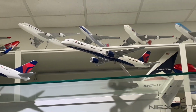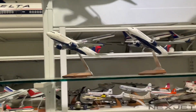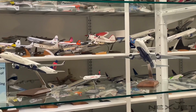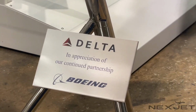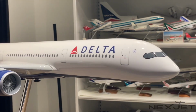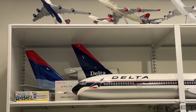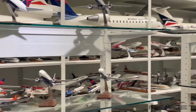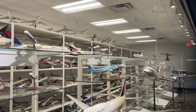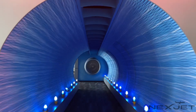This shelf in front of me here consists of all the current aircraft model types that Delta uses today. And this pretty much sums it up for the aircraft model room here at the Delta Flight Museum. Pretty cool room overall and lots of aircraft carriers. This cool tunnel is going to lead us to the Jet Age exhibit.